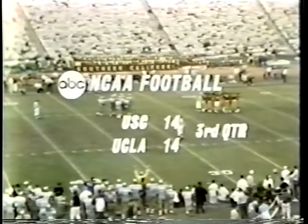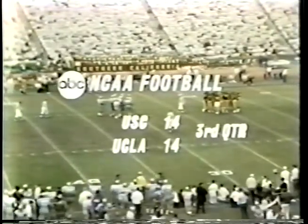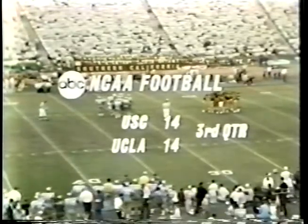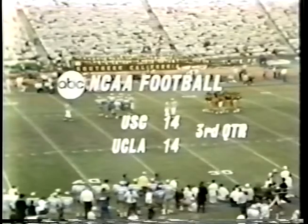Right now, a timeout has been called here at the stadium in Los Angeles, California, with the score USC 14, UCLA 14. We return to our studios for this message.